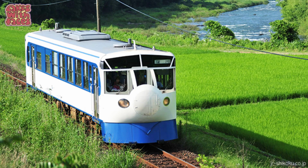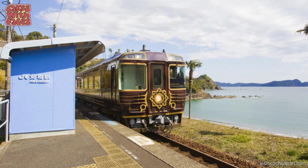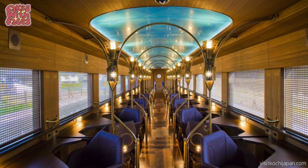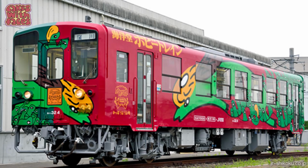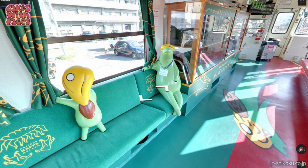So if I went, I'd probably try and get around on the train and bus anyway, even though driving's easier. And I wouldn't want to miss out on these fantastic trains in Kochi. I couldn't believe there were so many. There's a train that's decorated to look like the Shinkansen, the bullet train, even though it's just a regular local train. They call it Japan's slowest Shinkansen. There's this very fancy train that's supposed to evoke the feeling of being both in the past and in the future. Interesting. There's a train with kappa, those yokai monsters from earlier. They're not just painted on the outside, there's even a kappa family inside the train.